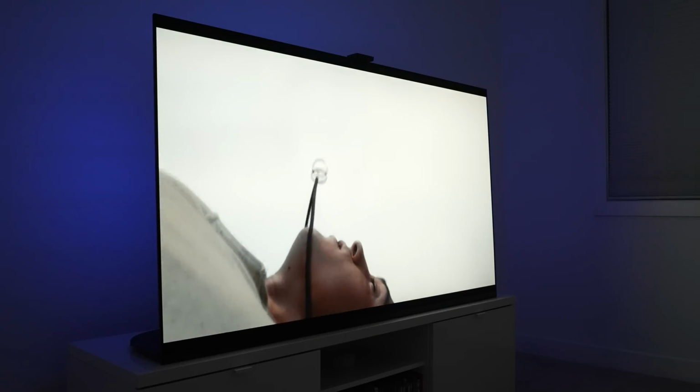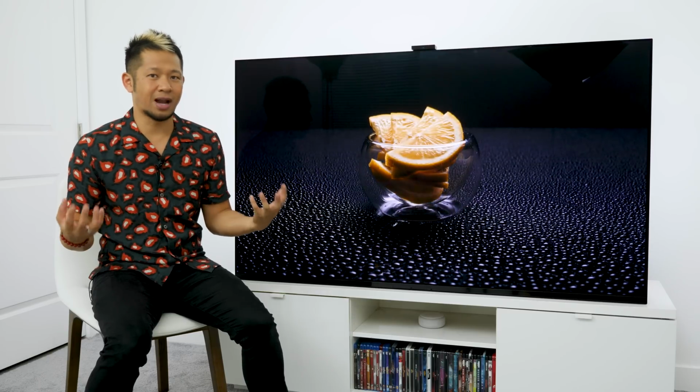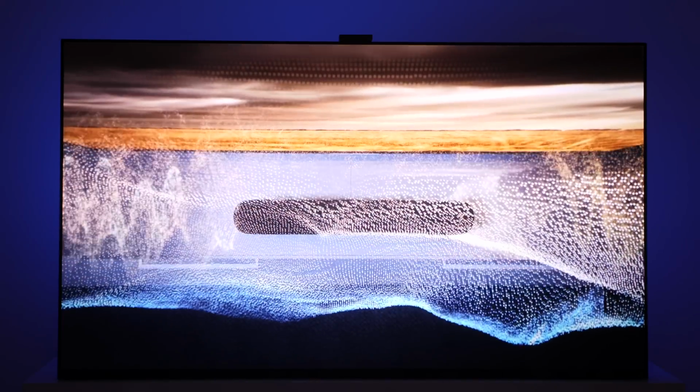Now, there are some scenes from Uncharted in IMAX enhanced, but the majority of that movie still has the big bars on top and the bottom. So the majority of that movie is not in IMAX enhanced. They just might have some scenes here and there. And sometimes IMAX enhanced just means the audio mix has been improved and enhanced as well.